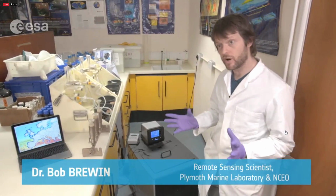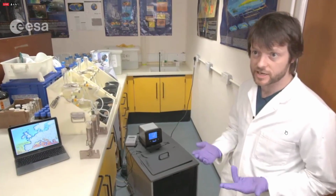The temperature of the ocean is a fundamental component of the environment. It controls the physical environment through changes in density together with salinity, which impacts coastal plankton.